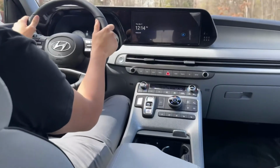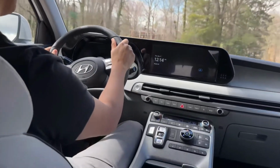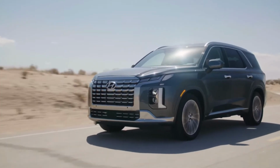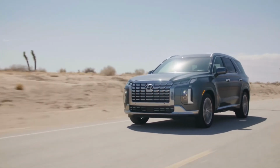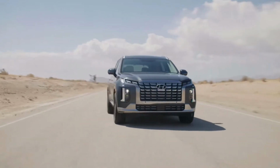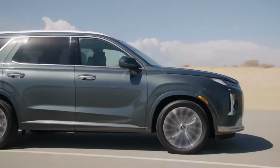Now, depending on who you ask, the Palisade has a softer and cushier ride, while if you drive a Telluride, it's going to feel sportier with a much firmer suspension. So the 2025 Palisade starts at $36,800 for the base SC, but it can quickly go over $55,000 once you start piling on the options.